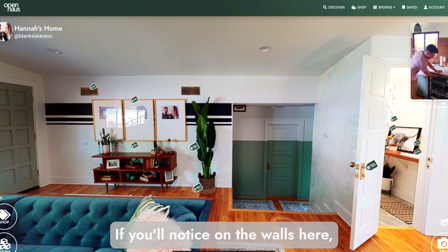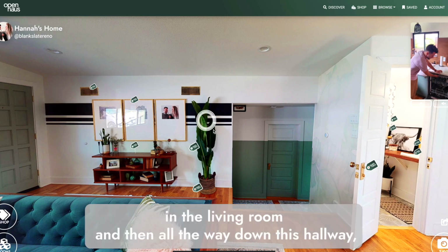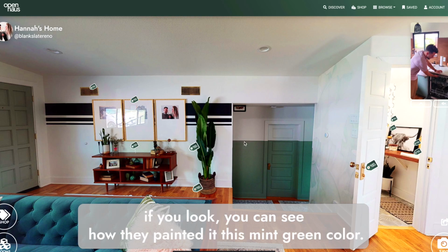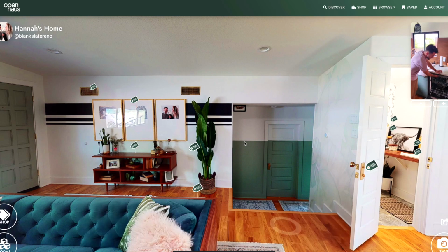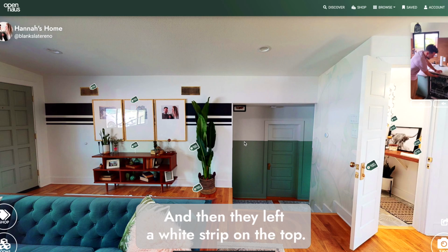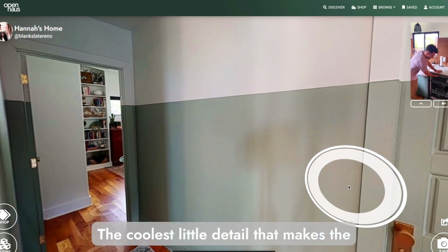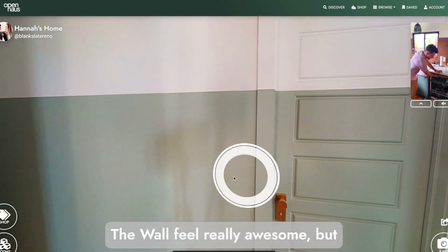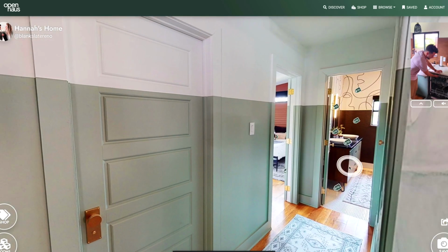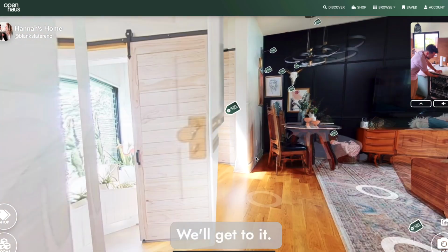If you'll notice on the walls here, they've custom painted these black stripes in the living room, and then all the way down this hallway, if you look, you can see how they painted it this mint green color two-thirds of the way up the wall, and then they left a white strip on the top, and it's the coolest little detail that makes the wall feel really awesome. But this isn't the wall art that I was technically going to talk about. We'll get to it.